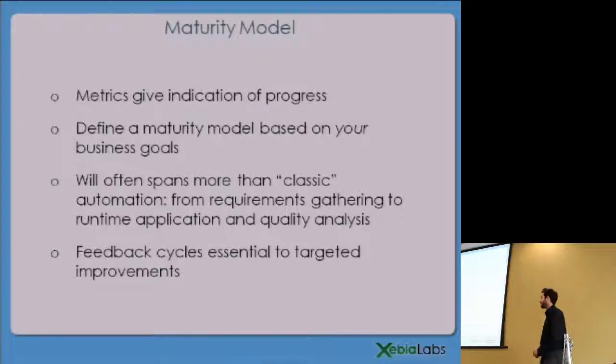And so I think, certainly with the last point, you can start thinking a little bit about your journey to continuous delivery as a kind of maturity model. You start by saying we want to reach this level of maturity, and we can break that down into a couple of phases or steps, and then we can use our metrics to try to get there bit by bit.